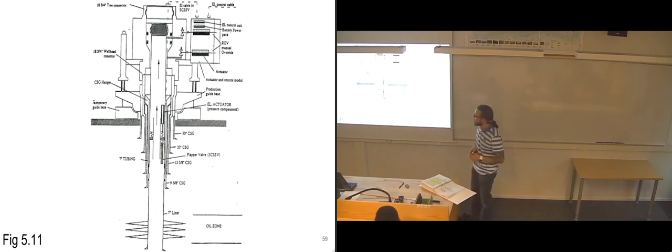And basically, they are called horizontal because they are now placing the valves horizontally compared to the well, which is going vertically. So all of the previous ones that we looked at, the valves were more or less vertically on top of the drilled hole.